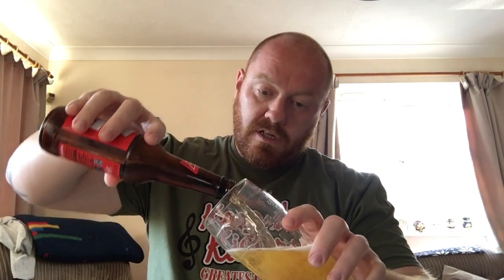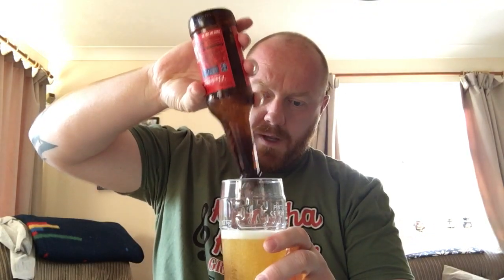Like I say, I used to drink this stuff all the time. Used to really like a Bud. But that was when I was younger. Perhaps not quite as educated as I am now. Brown glass bottle, which is good. It's iconic, isn't it, Budweiser?